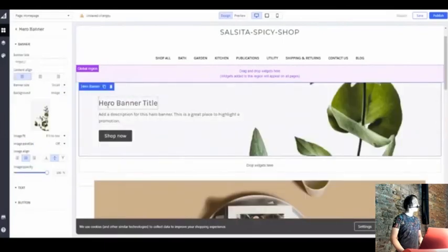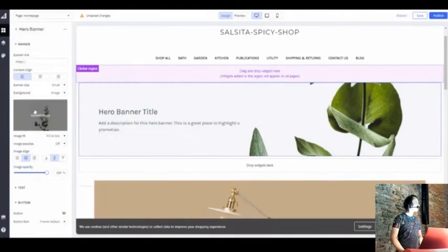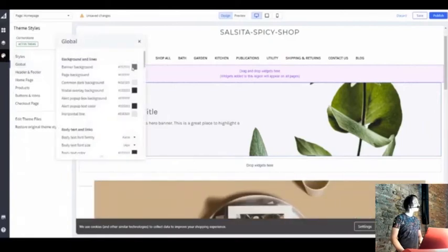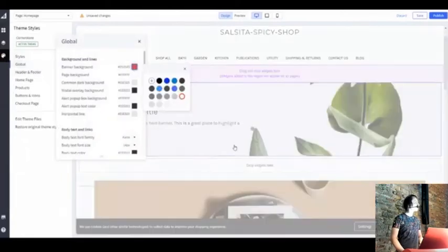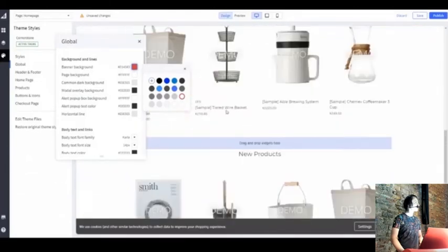I put this hero banner in here. I modify it a bit. I hide the button, and I change some global variables of the template as well. I change some color and some font size.